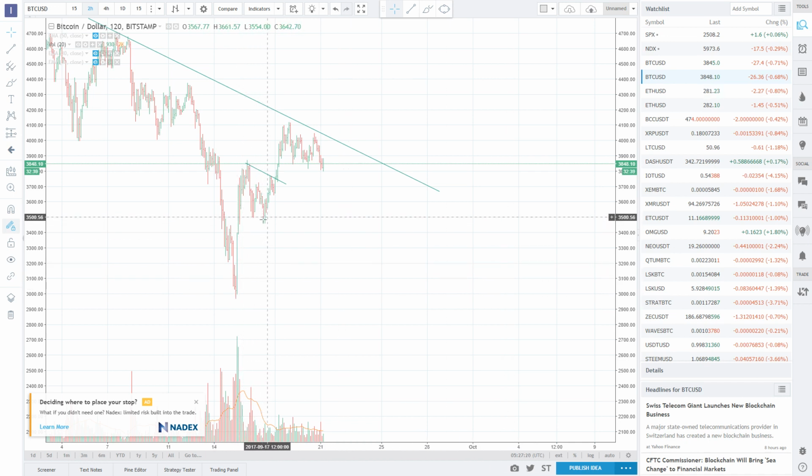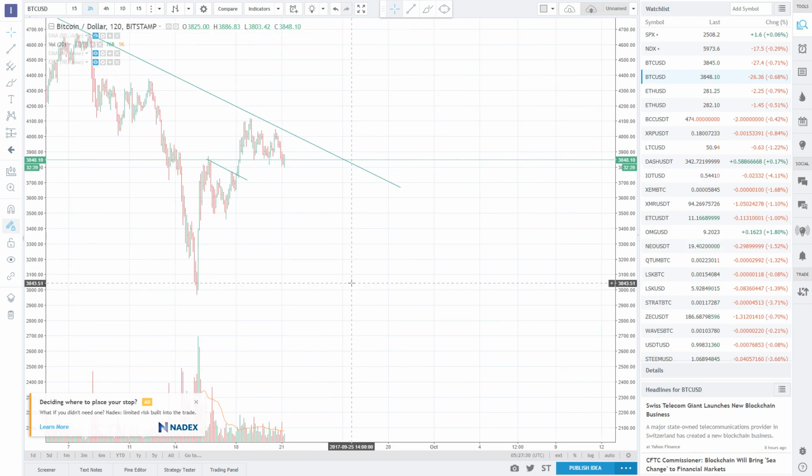So this is 3,500, this is 3,000. We get down here, maybe we bounce and we have kind of another head and shoulders pattern, which takes us down into this 3,000 level, and then we'll have to revisit it and see what the chart's doing here. It's hard to forecast that far out.